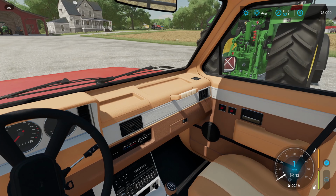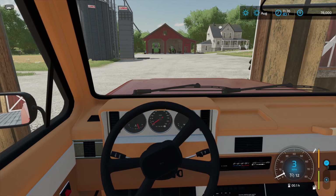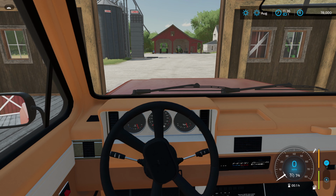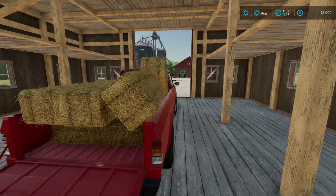Yeah, I think we're alright. Yeah, we're good. Smashing. Right. Let's get these unloaded then. Right, yeah, as you can see, bales did pop out quite a bit actually, so I will strap them down next time. I suppose it's the vibrations, I don't know.